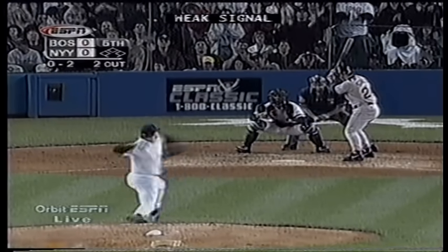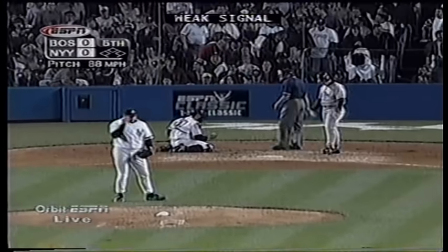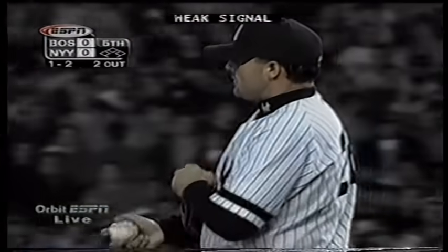The 2-strike pitch. The splitter in the dirt. Well, I think he was trying to really get a good sink on that splitter. He was going to strike him out with it. Just overthrew it, held on to it a little too long. But from 0-2, he had a foul to take.